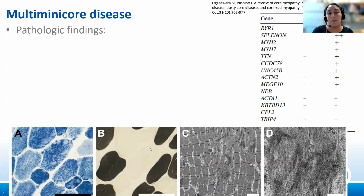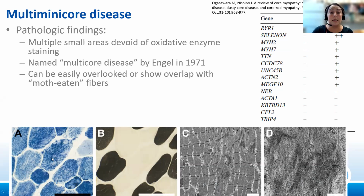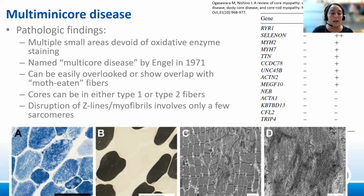And then the next most common core disease is multiminicore disease, which has multiple small areas devoid of oxidative enzyme staining, as we saw. It can be easily overlooked or show overlap with moth-eaten fibers. And they can be in either type 1 or type 2 fibers, different from RYR1. The disruption of the Z lines or myofibrils involves only a few sarcomeres, and it can be caused by a lot of different genes. You can see all of the different genes that can cause multiminicore disease.